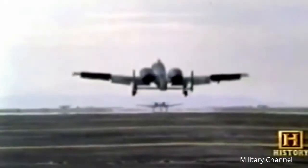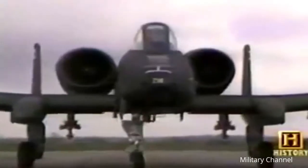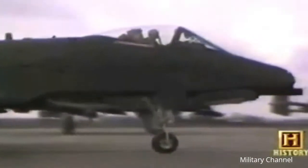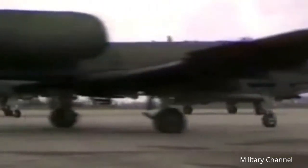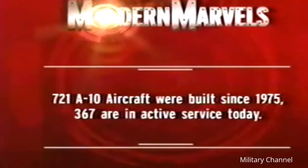The Air Force was adamant that it could eliminate attacks from friendly fire. What nobody knows is that the next challenge for the A-10 will be in an entirely new and forbidding battlefield, Afghanistan. 721 A-10 aircraft were built since 1975. 367 are in active service today.